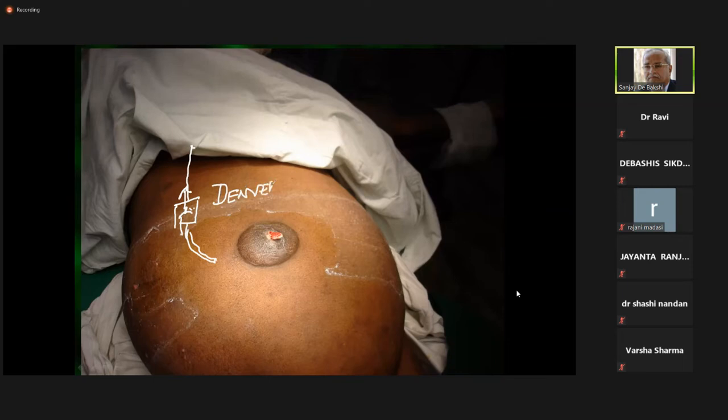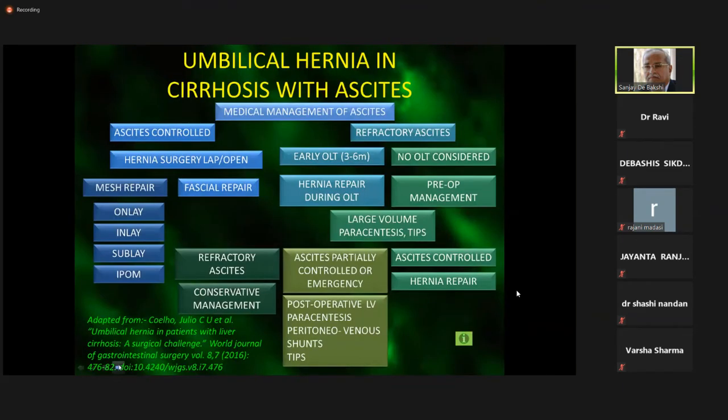So these are the two shunts that are in vogue, and this is one of the options that you can do if you have a patient like that. You can see that this patient actually had a strapping put on to prevent the omentum coming through. But obviously he's in a bit of a sad situation. Right, so that is your umbilical hernia and cirrhosis with ascites. If you guys want to take a screenshot of that, you can go ahead.